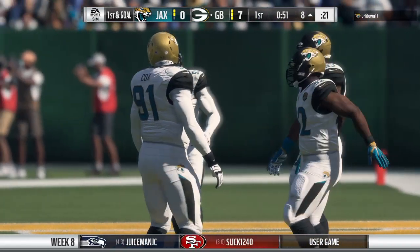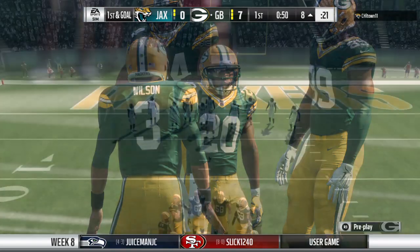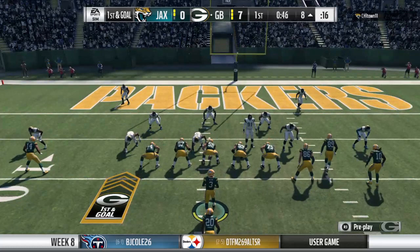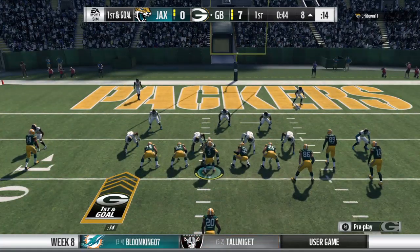The first look at the NFL scoreboard comes from the Motor City. Early on, it's the Vikings in the driver's seat, and we'll keep an eye on that one as our game goes along here.